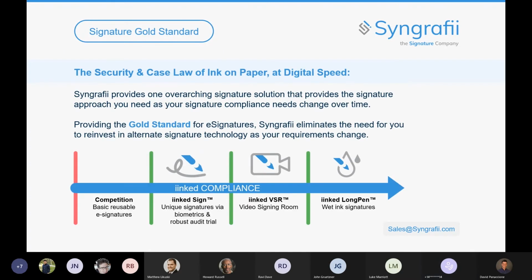At Syngrafii, we give you the tools to choose the compliance level of the documents that you are setting up for signing. We have a number of solutions that we'll go over today, essentially giving you the ability to have unique signatures inside digital documents, a video signing room solution that allows you to meet face-to-face with clients and conduct a transaction remotely, all the way to wet ink signatures on physical paper documents.